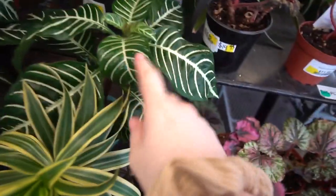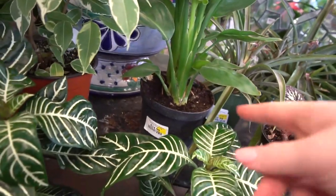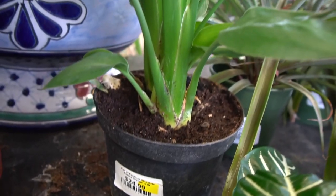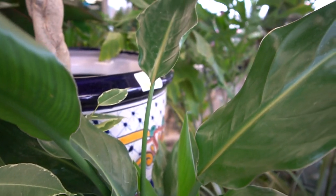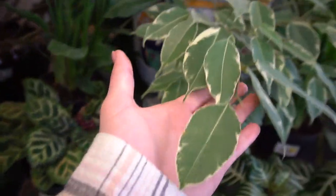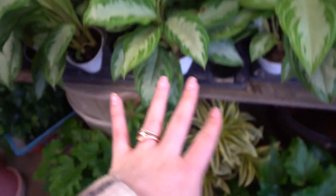We have some zebra plants. We have a bird of paradise, but like a little version. There's three of them in there, and that costs $24. Super pretty. There is a Ficus benjamina variegata, which is so nice. Some more smaller Aglaonema, $12.99 for these bad boys.